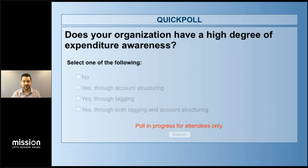All right, I see answers flowing in. Great, let's see what we got. Yeah, so almost 60% of you are not doing any sort of expenditure awareness or high degree of expenditure awareness. Some of you are doing account structuring. That's actually encouraging. And very few of you are using tagging. So I think there's definitely opportunity here for everyone in attendance.